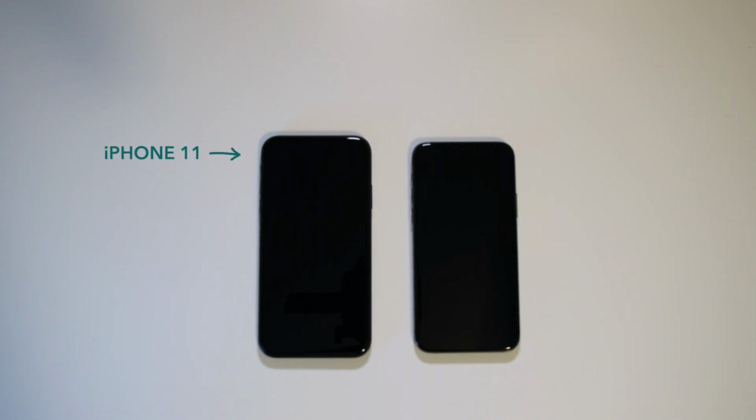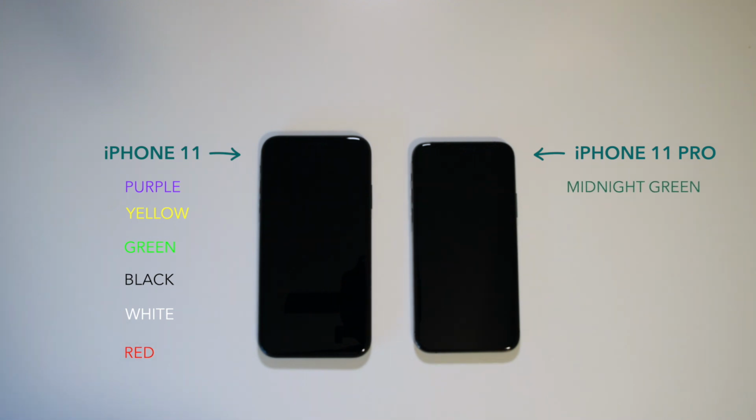If color is important to you, there are some differences in options right off the bat. The iPhone 11 comes in 6 color options: purple, yellow, green, black, white, and red. And the iPhone 11 Pro, on the other hand, comes in 4 options: a sleek new midnight green, space gray, silver, and gold.